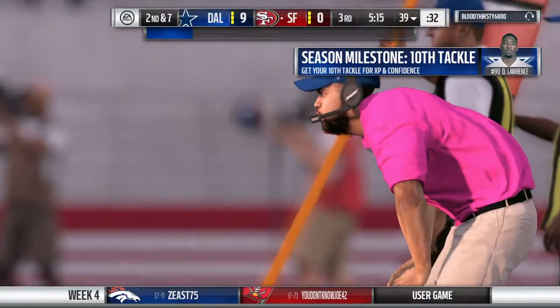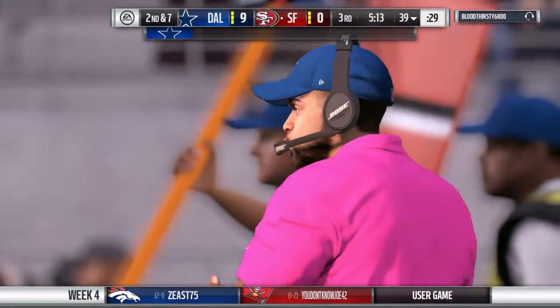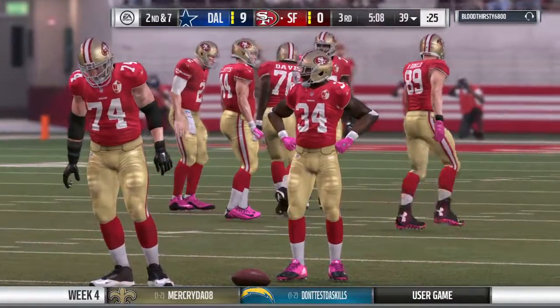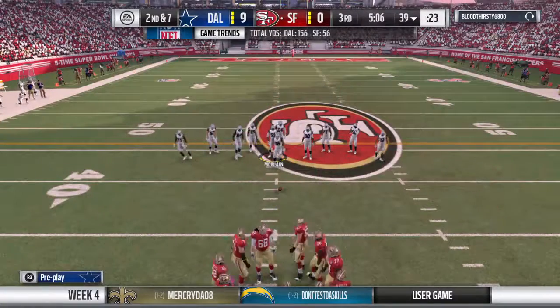But guess what? Sometimes you treat it like boxing. You throw that jab out there, and you throw it again, then you come with a big punch later. Maybe they're just trying to set him up. Now it's 2nd and 7.